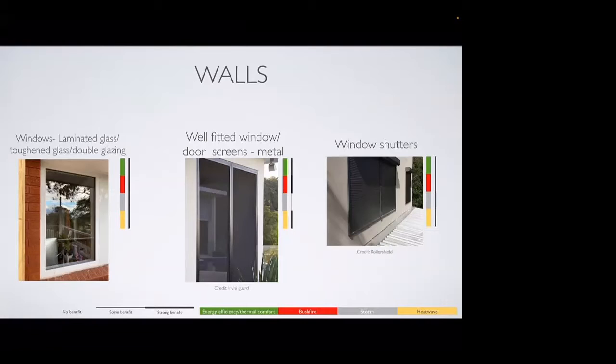Whereas with screens, you have to have them permanently. However, with screens, you can still look through them, so you have the benefit of actually looking out during a heat wave. Whereas if you have your shutters down during a heat wave, you can't look out. It would be very dark and dingy inside the house. So yeah, they'll cool your house down a good deal.